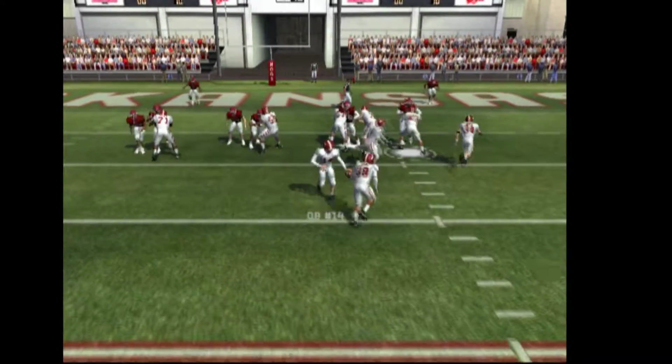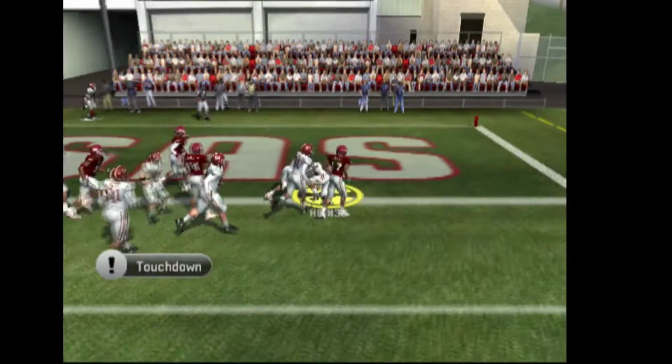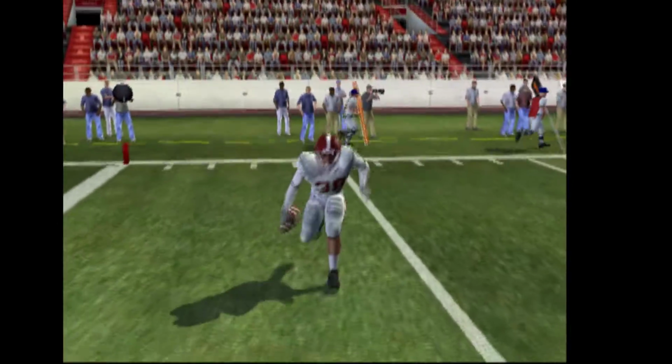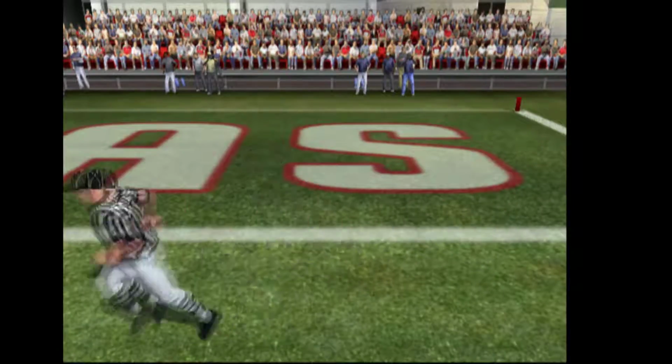In the red zone again. Let's see if it'll be another touchdown. They go with a run. Touchdown, Crimson Tide. What a run. He really looked explosive on his way to the end zone. He's one of those guys that look a lot faster with the ball in his hands.